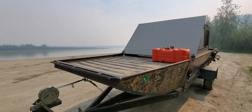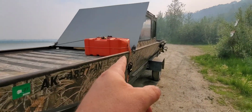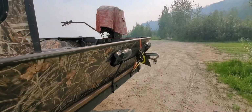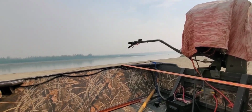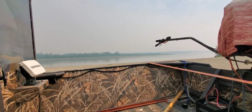Y'all, we made it back safe and sound, well, at least to the boat landing. All the hatches are battened, we're all strapped back down and everything, and we had a good little run. You see how the camera really does it justice, how much smoke there is, and it's starting to get rough. I get to sneezing and all, I know it's getting to me.